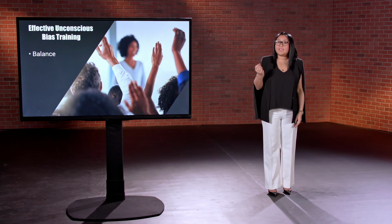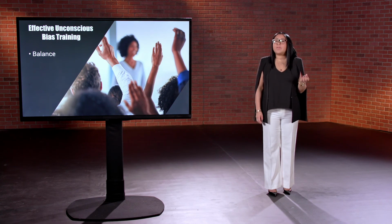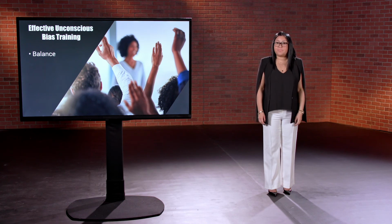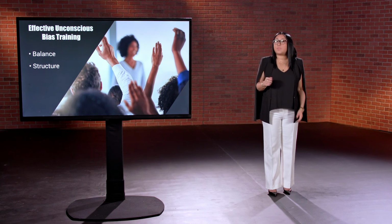Training should highlight the different ways that unconscious bias creeps into all aspects of our lives and not just in ways that negatively impact diversity. It is also important not to normalize the unconscious bias, but rather show how prevalent biases are in our lives in order to address them accordingly. Second is structure. It is important to structure the training around workplace situations. Sometimes it is difficult for people to imagine themselves exhibiting implicit bias in the workplace because most people hopefully try to put their best foot forward in the workplace.